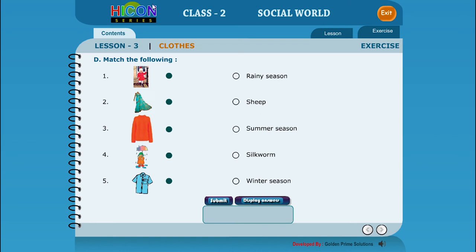So in the first image, we can see a small girl coming in with a sweater, muffler and all. So we identify it as a winter season. This is a silk cloth. So this is related to silkworm. This is related to rainy season. Oh, I missed the one. Okay, I'll do it. So this is a sweater which belongs to a sheep, right? And this is a plain cotton simple shirt which we wear during the summer season, right?